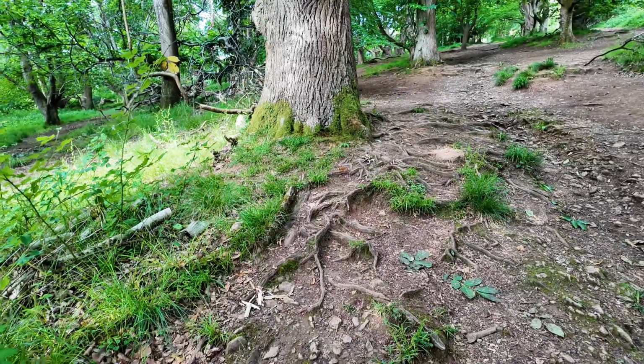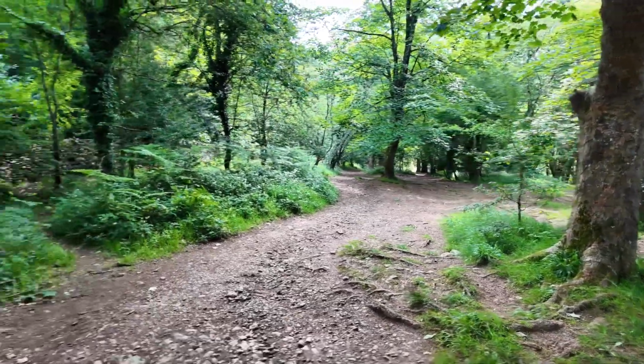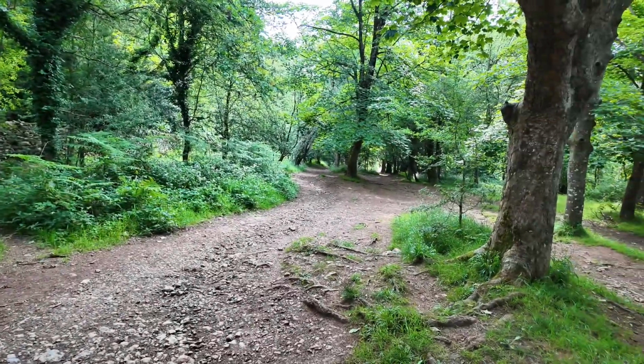It's lovely though. Stunning to start. It was pretty steep to start with. There's a couple of these little steep sections. But they reckon in about 4 minutes should be a nice viewing point, maybe looking down onto Bristol Airport, maybe? Who knows?